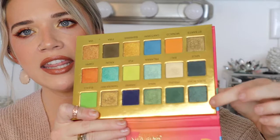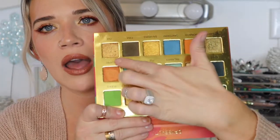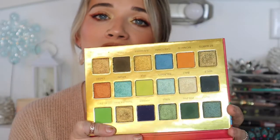Number 3 was quite a shock of an eyeshadow palette. So this is the OPV Beauty Tropical Dreams eyeshadow palette. This is the same kind of color story of the blues, the greens, the really beautiful metallics. I love this eyeshadow palette so much. This color here, and this color here, and this color here, that one. These are some of my most used colors for my eyeshadow.